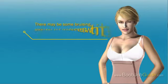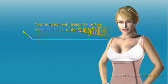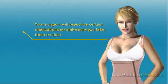There may be some bruising, soreness, and tenderness within the first 24 hours. You'll feel tired, so it is important that you get plenty of rest. Your surgeon will prescribe certain medications, so make sure you take them on time.